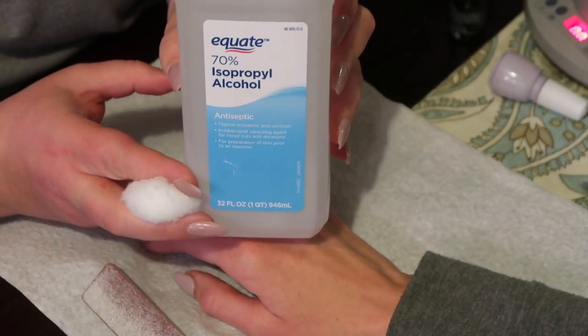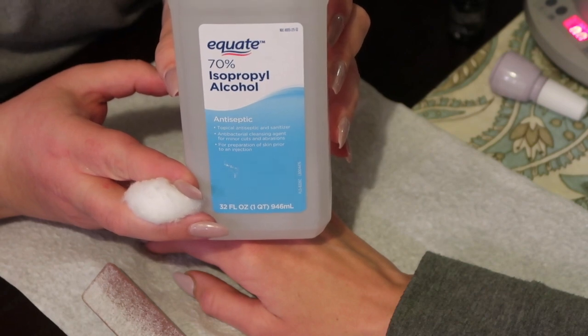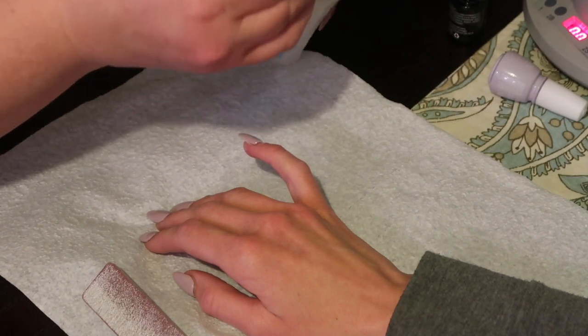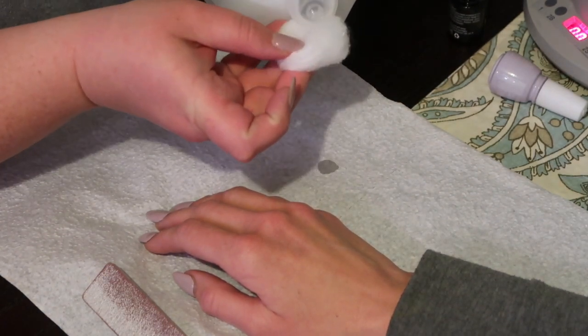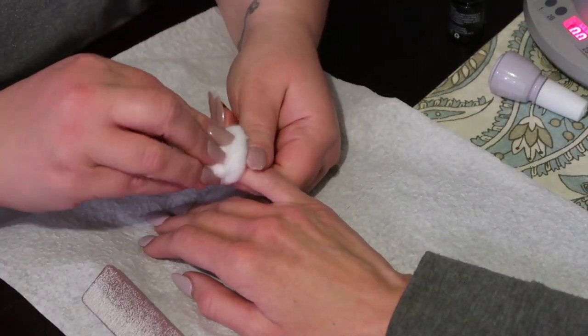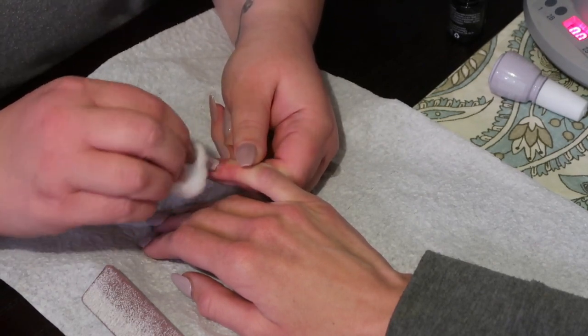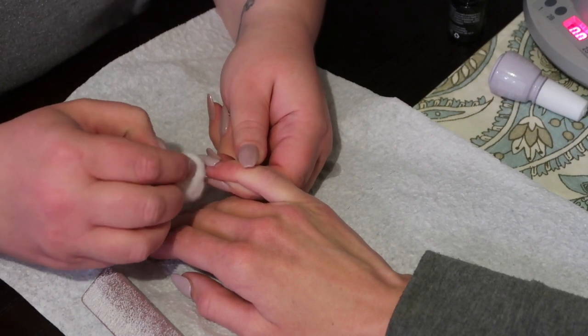The next thing that we're gonna do, and the most important if you have any that are lifting, is take alcohol, at least 70% here. You can also use like 91%. You can use Everclear if you have to. We're gonna put a good amount of alcohol on this cotton and we're gonna clean her nail with it. And we're gonna make sure that if there's any lifting, that alcohol is going up underneath there.